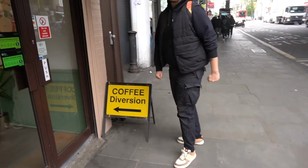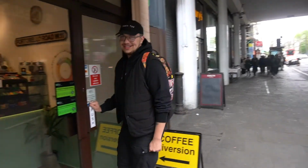So basically, we're here at Ladbroke Grove, outside Neev and May coffee shop. It used to be called the Camden Coffee House, but there was a whole rebrand. But this place was my very first independent coffee shop that I actually drank coffee at. And come with me, let's go get some coffee.